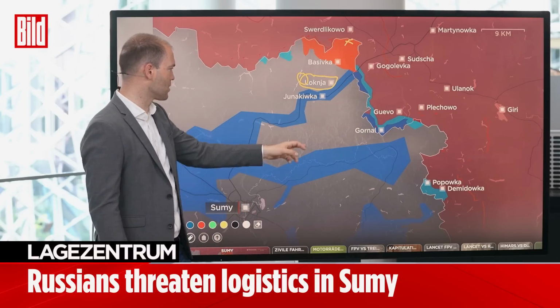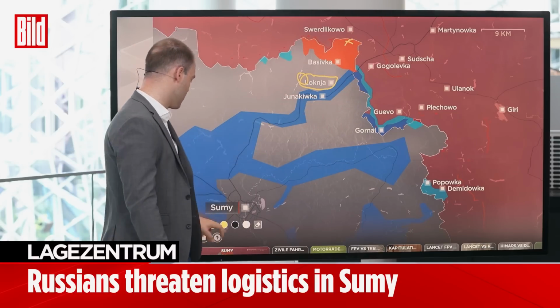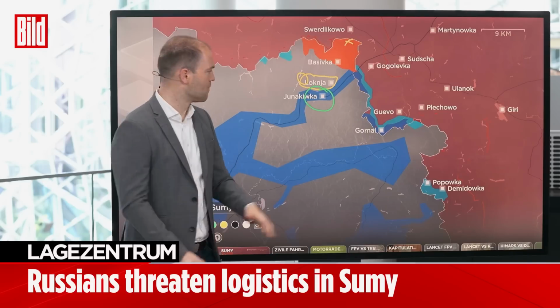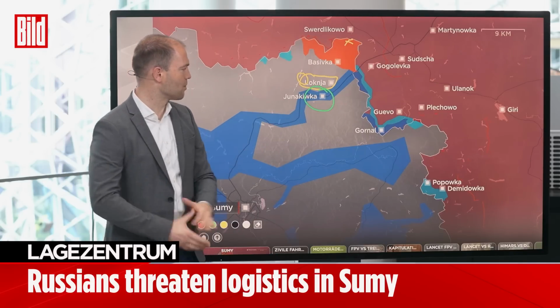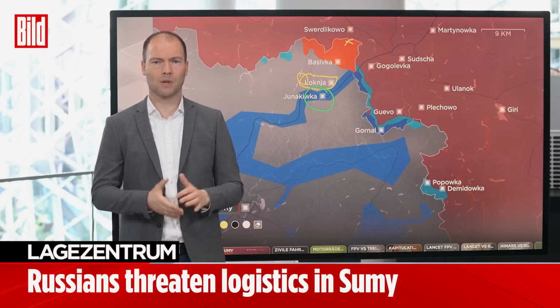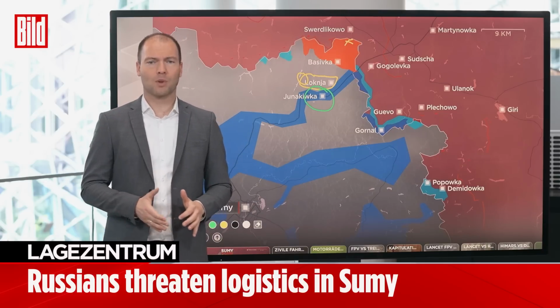The remaining units in Kursk and, well, Yanukivka is a very important location, a large village with over 2,000 inhabitants in the past, where the Ukrainians had stationed their entire logistics in the region. Meanwhile, we can see fighting happening about 4 kilometers north of Yanukivka. We've seen it with the motorcycles. The Russians are clearly serious about what they're capable of achieving here.